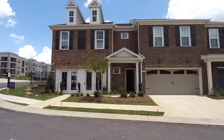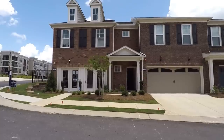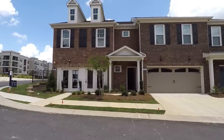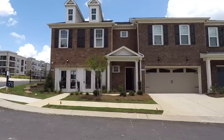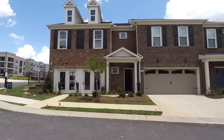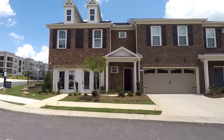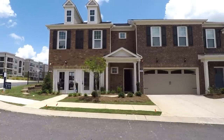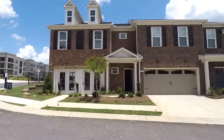And today we're in Woodstock, which is north of Atlanta. We're in the Alden Townhome community, and I'm going to take a tour of their model home. The builder is Pulte Homes, and this is their Palomino floor plan, which features 3 bedrooms, 2.5 baths, 2-car front entry garage, and it's approximately 1,974 square feet.